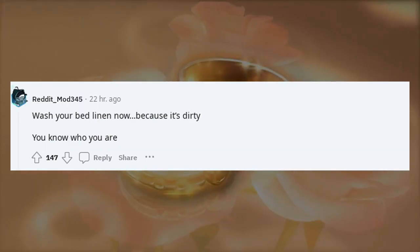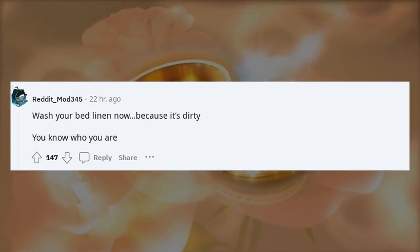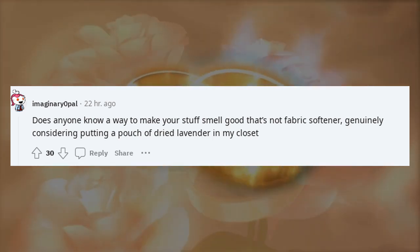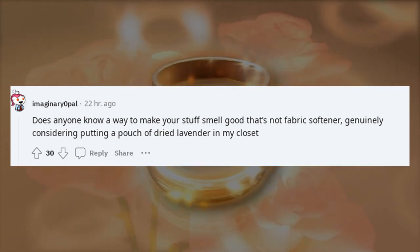Wash your bed linen now. Because it's dirty, you know who you are. Does anyone know a way to make your stuff smell good that's not fabric softener? Genuinely considering putting a pouch of dried lavender in my closet.